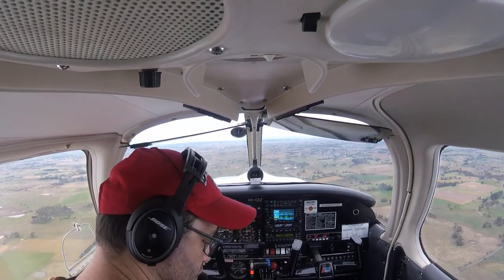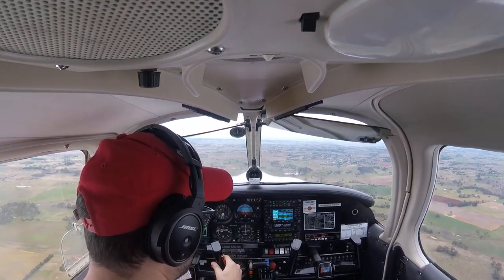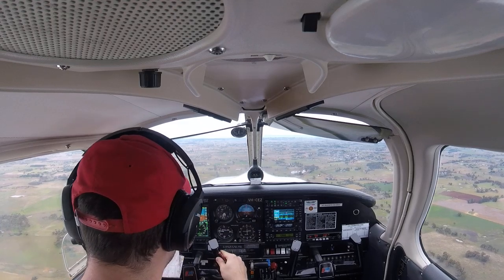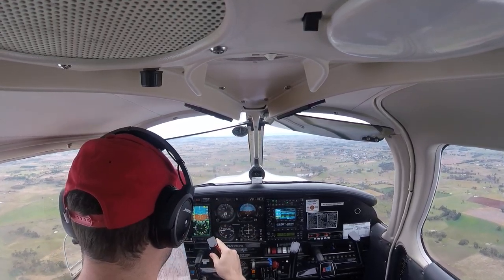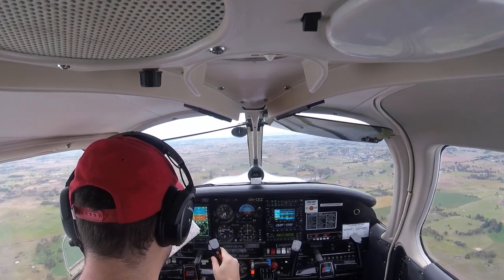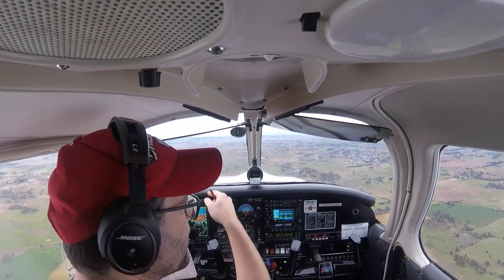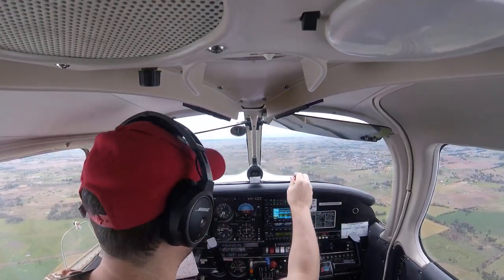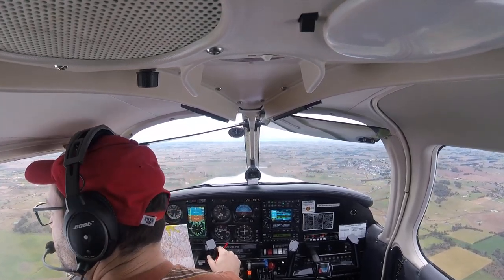Orientation, that's important. Orientation. So we want the town of Orange back and to the left. We want Blaney to the right, Bathurst to the left, and the high ground in front of us. High ground, Blaney, town of Orange.